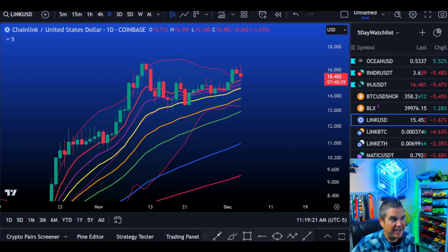Today we're going to focus on the Chainlink daily chart, and then we'll zoom out to the weekly and the monthly to get a better perspective on the macro scale. But first, let's get right to the daily chart.